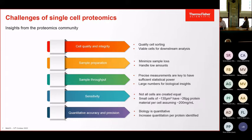Once you're looking at a small number, then you need to be able to do multiple repeat analyses in order to get sufficient data to be statistically representative. In order to do that, you need to be able to do either rapid analysis or high throughput analysis, ideally both. So sample throughput becomes a very important thing. That leads on to not just fast mass spectrometers, fast gradients, but also sample automation, sample preparation automation. And I will talk about some of the things that have been dealt with there.